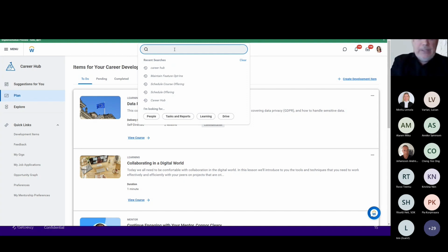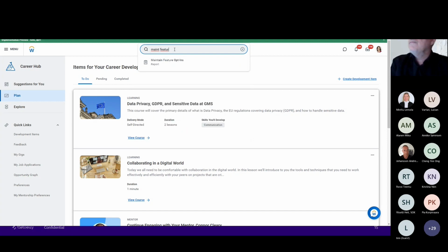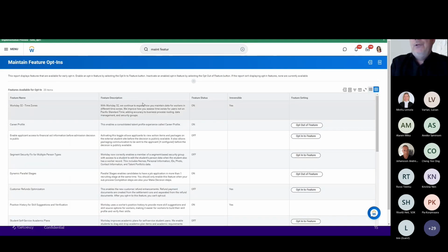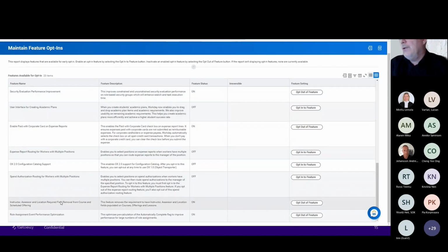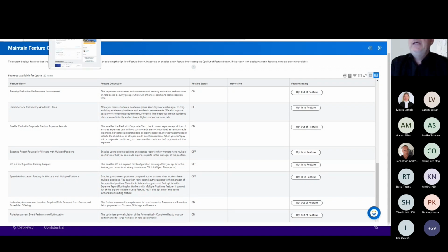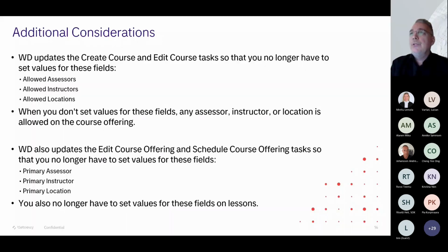So let's have a quick look at maintain feature opt-in here. If this is not familiar to you, it's quite easy. Here in maintain feature opt-ins is the one where you can opt into this new feature, so you can create the courses, course offerings, or even lessons without adding the location, instructors, or assessors. At first it sounds like a very nice thing, but you need to take some considerations.